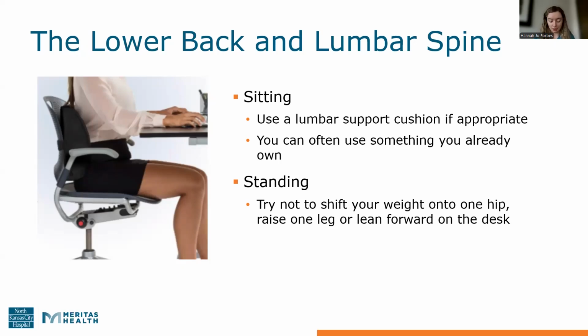When you're standing though, you won't really have a lumbar support. So it's important to maintain your hips over your feet, right? Not letting them lean on the table when you're typing, so coming closer. And then it's also, like I said, the same thing as crossing your legs. It's not good to lean on one hip for a long period of time or lean on the other side or pop your hip out.